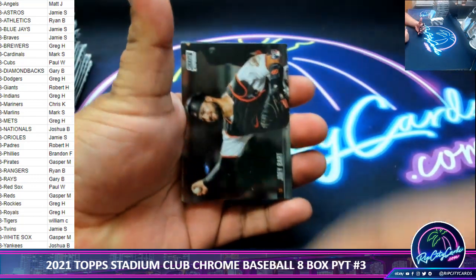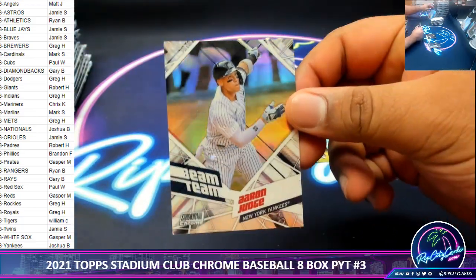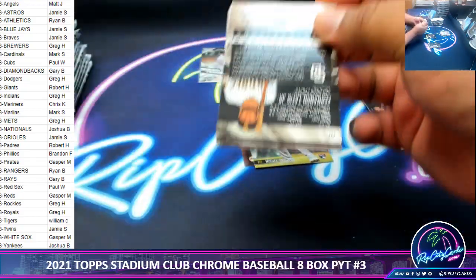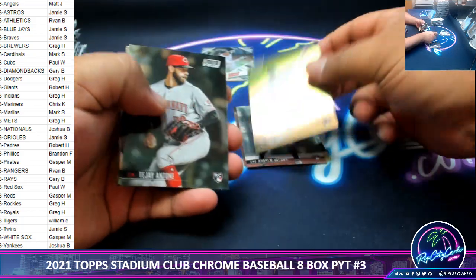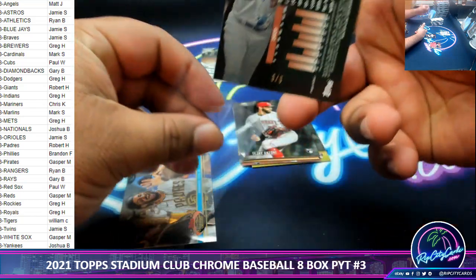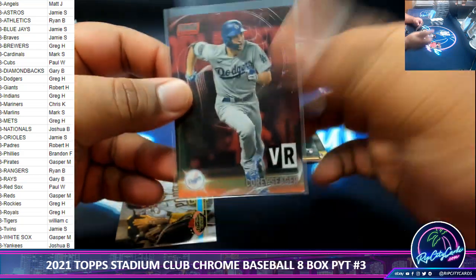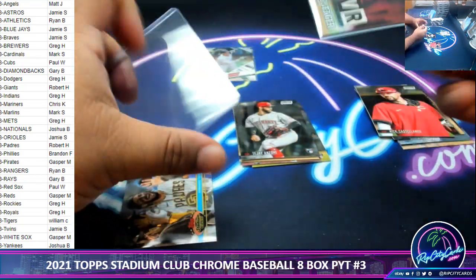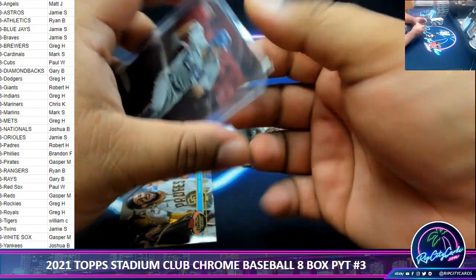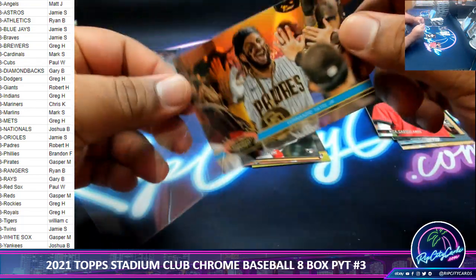So we got here. Got a Beam Team Judge. Already a red, 3 of 5 Corey Seager Dodgers. Very nice. There you go, Dodgers. It's a little thick. Forgot about that. A Tatis, the '91 Stadium Club variation.